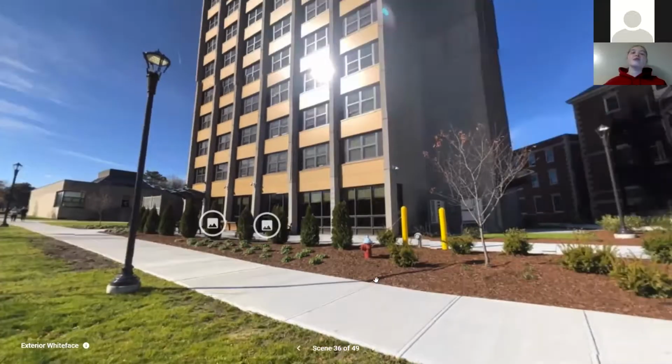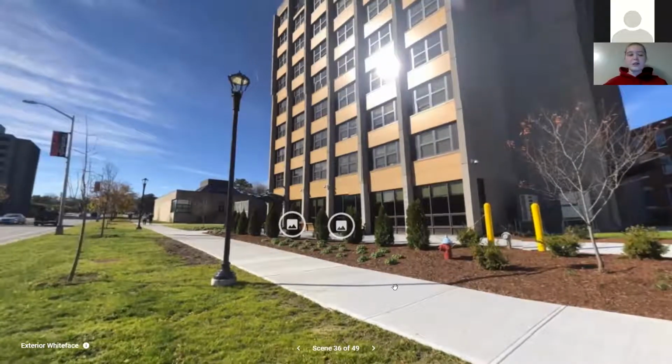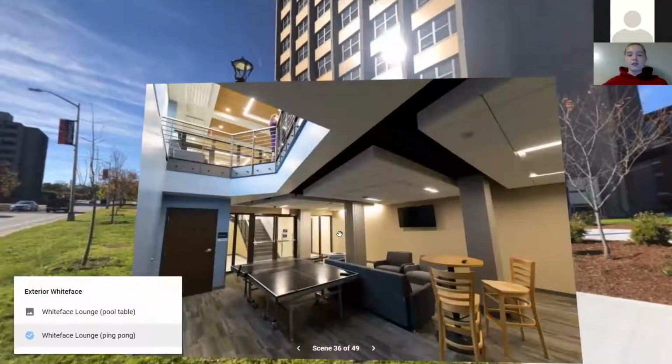So now I am showing you one of the dorm buildings on campus, one of the freshman dorm buildings. This is Whiteface Hall. Let's check these out. This is one of the lounges in Whiteface Hall. We'll be going into it in a second, but this is a downstairs lounge.